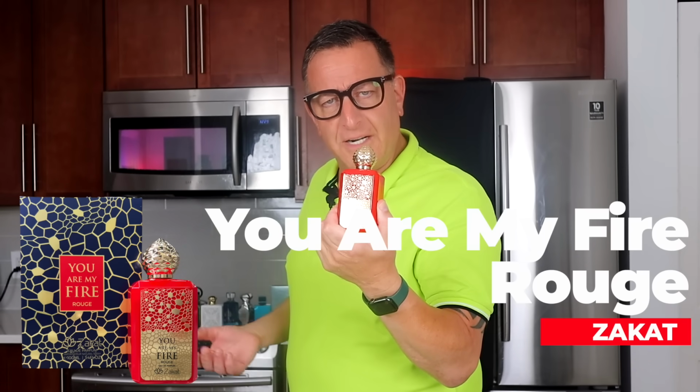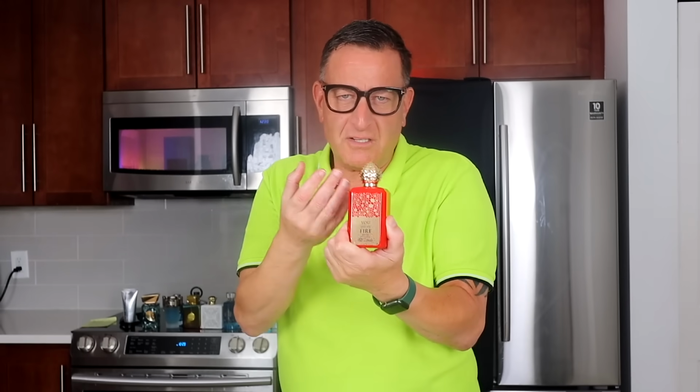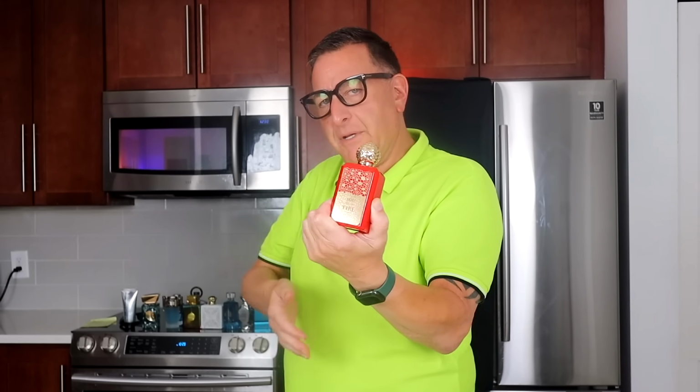The next one is called Venom Incarnate, but this one's called Are You My Fire Rouge, another perfect fragrance for summer nights, but it has strawberries mixed with Russian leather. Can you imagine how sweet and leathery the two juxtapositions of this last about 5 to 7 hours? Very unique, very appealing, and you could share this with your girlfriend. It's right down the middle, unisex.